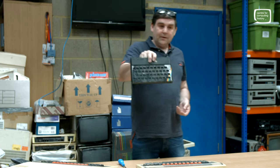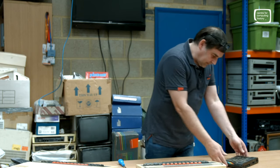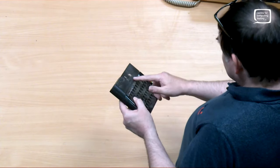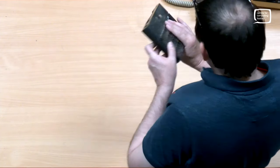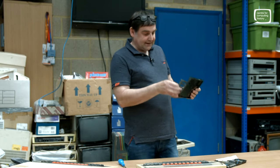So one thing we can see here is a Spectrum. It's a bit poorly, to say the least. It has the additional upgrade of, what is that? Is that Dumbo? I'm not sure. So, Dumbo stickers at the top there. No keyboard though. That's all been taken out.